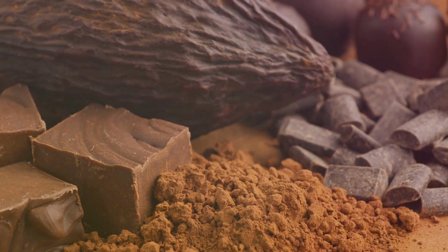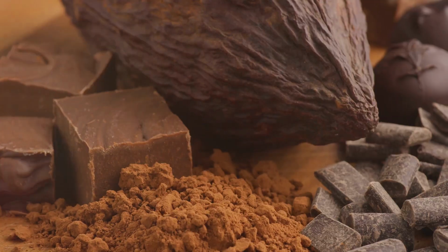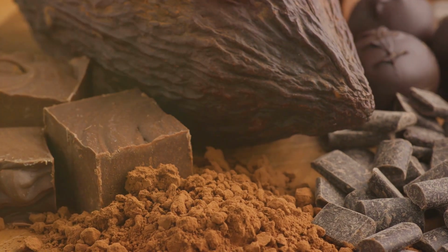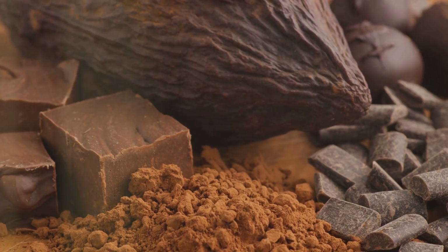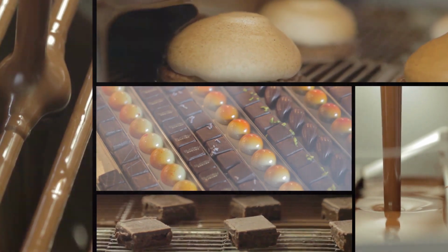It can be used in a variety of ways, from making dark chocolate bars to being mixed with milk and sugar to create milk chocolate. Its applications are nearly endless, allowing chocolatiers to craft a wide range of delicious treats. It forms the base for all our favorite chocolate treats.